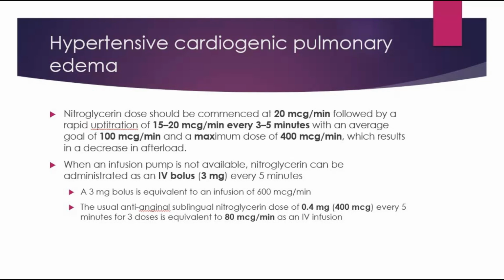Begin with an infusion at 20 micrograms per minute. Titrate up rapidly in increments of 15 to 20 micrograms every 3 to 5 minutes, aiming for an average dose of 100 micrograms per minute. The maximum dose can go as high as 400 micrograms per minute if tolerated.